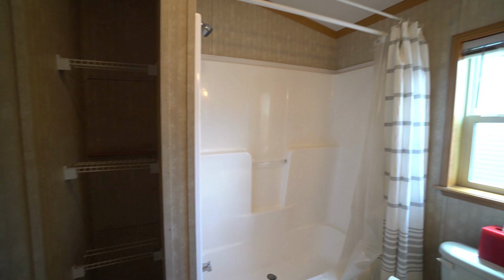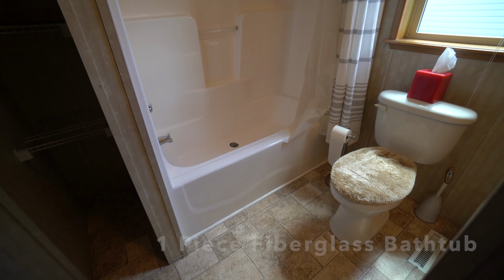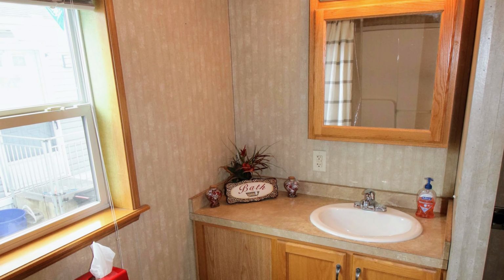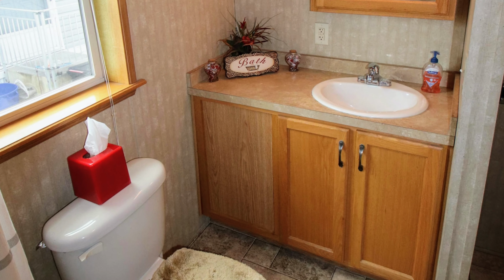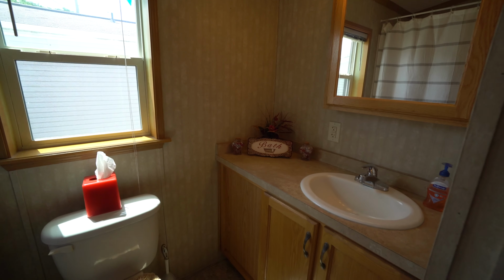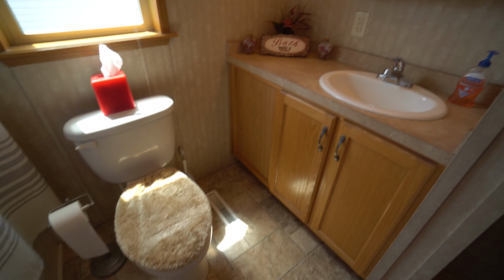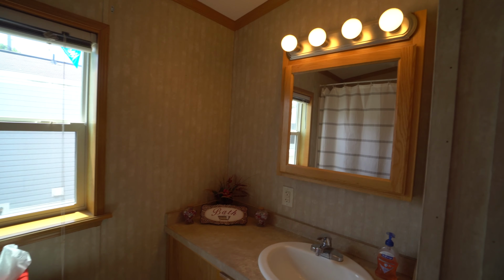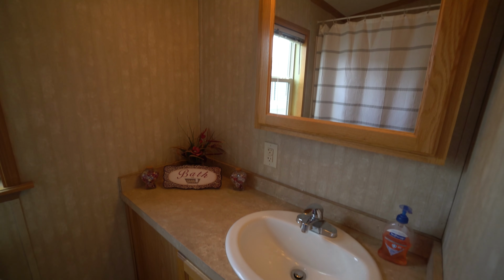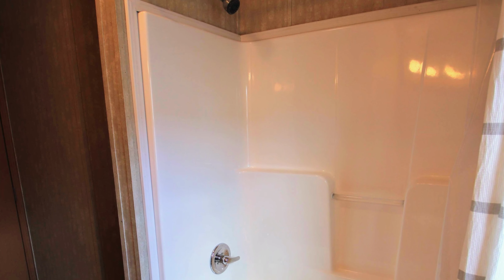And then you've got a one-piece fiberglass bathtub. Your commode, beautiful flooring. This is a lovely porcelain sink inside the very long area for your Formica countertop. So you could store things there, a mirror, shampoos, whatever you need to have in the bathroom. Even decorations, that's really lovely the way it's set up right now.